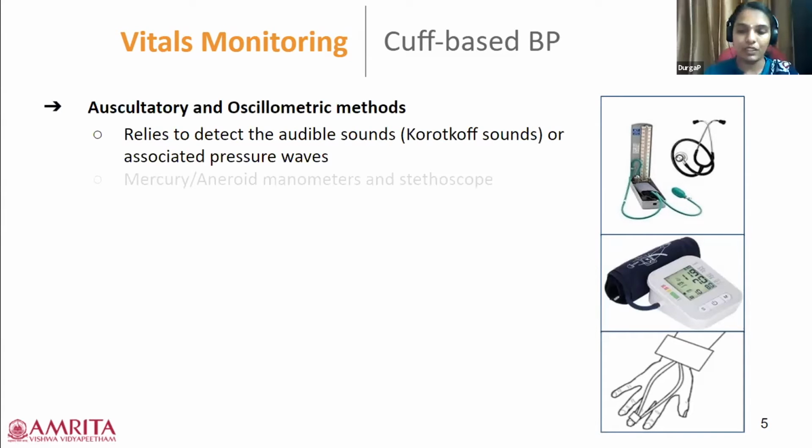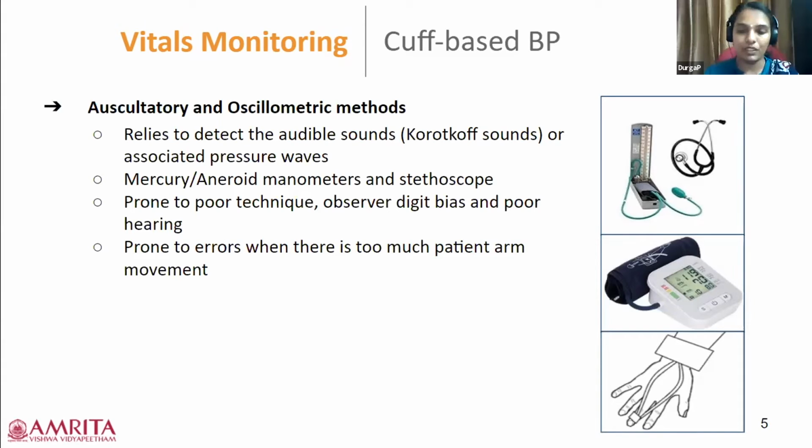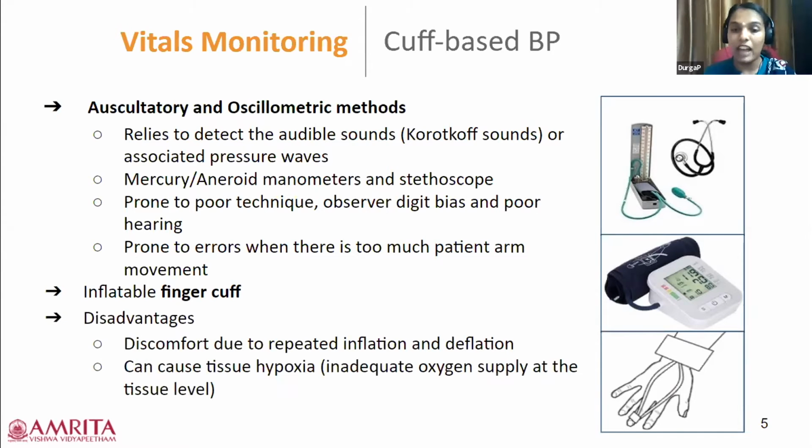Let's take a scenario where we are trying to monitor a high risk blood pressure patient. In this scenario, we'll have to monitor the patient continuously and take the measurements repeatedly. When we take measurements repeatedly using this cuff, one thing that can happen is the discomfort that the patient will feel due to the repeated inflation and deflation of the cuffs. Another thing is that when you do this repeatedly, the blood flow is cut off from your arms for a long period and at frequent intervals. Due to this, the oxygen supply can be inadequate at the tissue level. So this is not recommended for continuous monitoring.